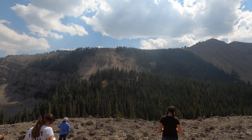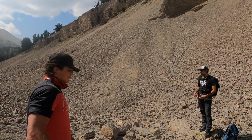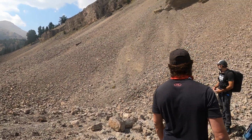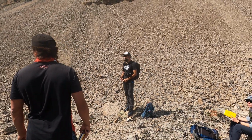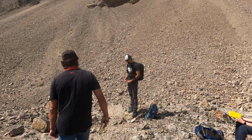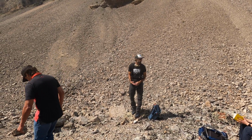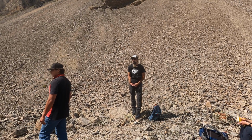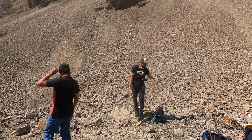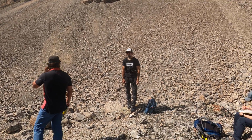So again, how old do you think this is? Is there any vegetation growing? Is there any soil that's formed? There's a few trees. A few bushes. Some lichen. So do you think this could even be younger than 10,000 years old? Yeah, there's no soil development except for a little bit of lichen filling in. So this could even be less than 5,000 years old.